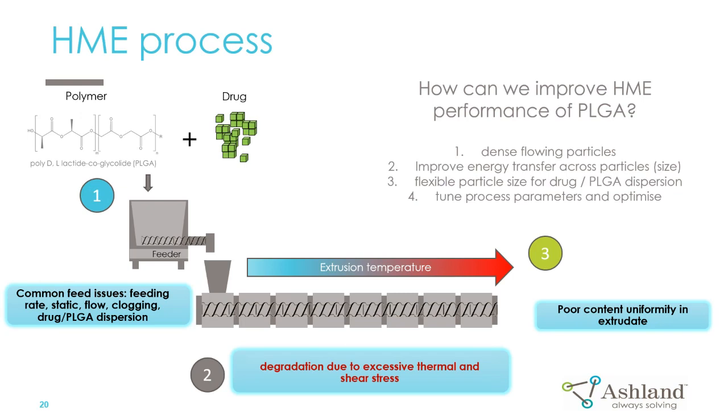They present challenges in terms of how you might feed an extruder. So with volumetric flow and gravimetric flow, you would prefer to work with something that's denser and more powder-like so that it would flow into the extruder. And beyond that, again, polymer and drug dispersion. So it makes sense to work with powders that are similar in terms of size.